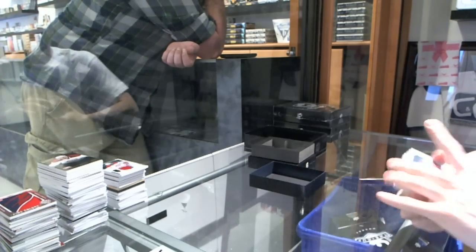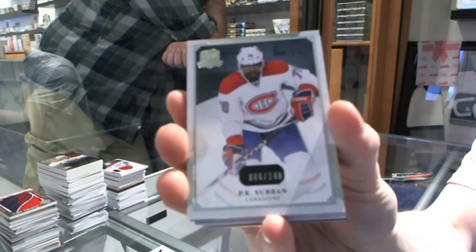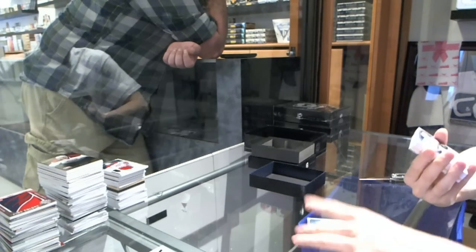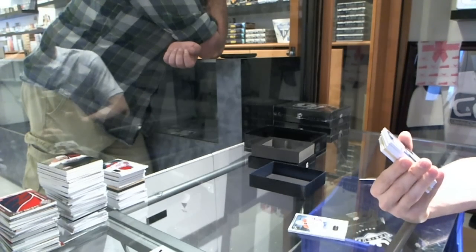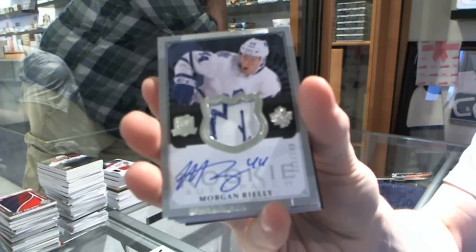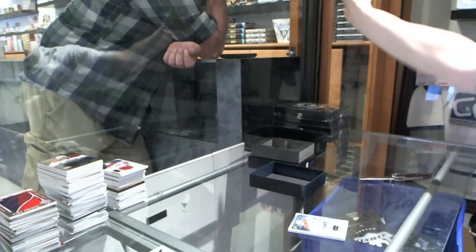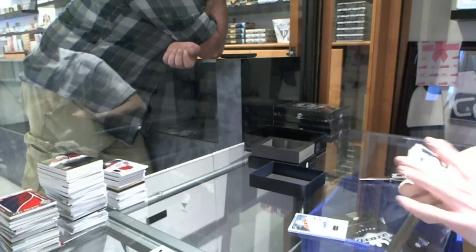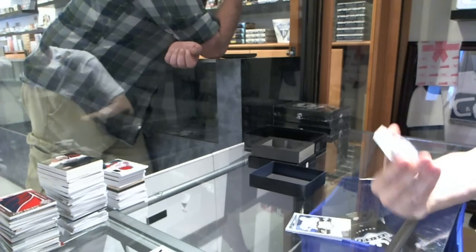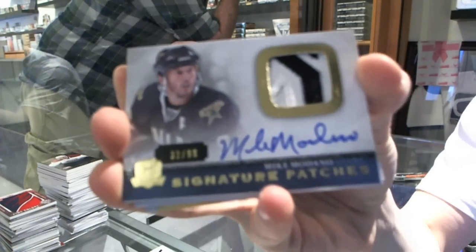All right, base card number 249 for the Montreal Canadiens, P.K. Subban. Well, that's cool. We've got a two-color rookie patch auto number 221 of 249 for the Toronto Maple Leafs, Morgan Rielly. Morgan Rielly. You're never gonna get this. And then one day he breaks the cage and he gets this. We've got a two-color signature patches number 299 for the Dallas Stars, Mike Modano.